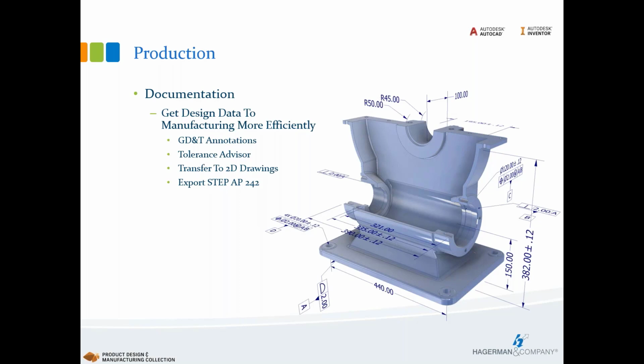This is where a lot of the MBD, the model-based definitions, come in, because we can apply these dimensions at the 3D model. We can apply tolerances, finishes on faces, dimensions, and we can send this directly to the CNC programmer. He can just plug it into the machine and start making the component.